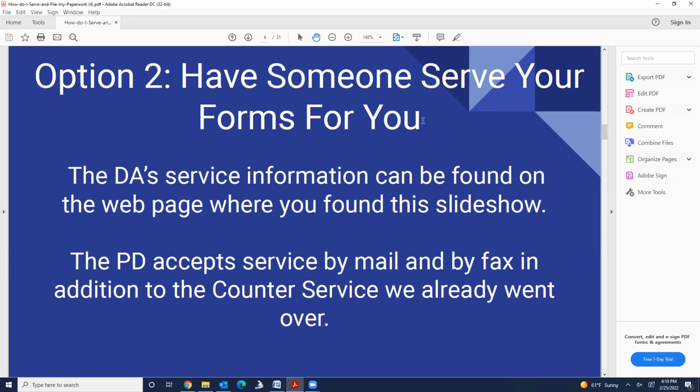So again, the DA's service information can be found on the web page where you found the slideshow. The probation department accepts service by mail and by fax, in addition to the counter service we already went over. And like I mentioned, I'm going to show you on the website where you can find the specific information for how you can complete service using these methods.